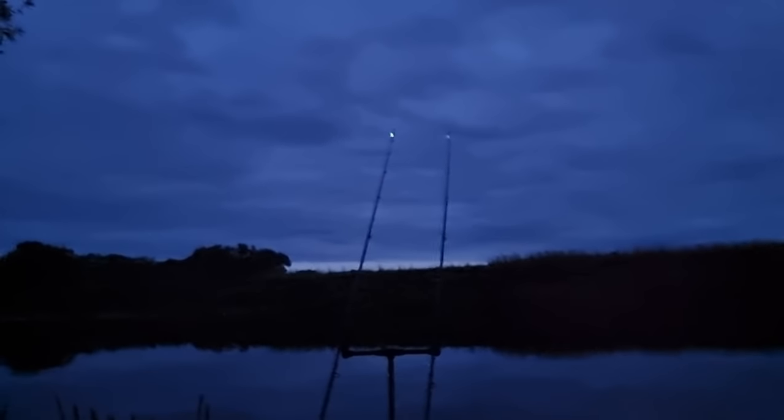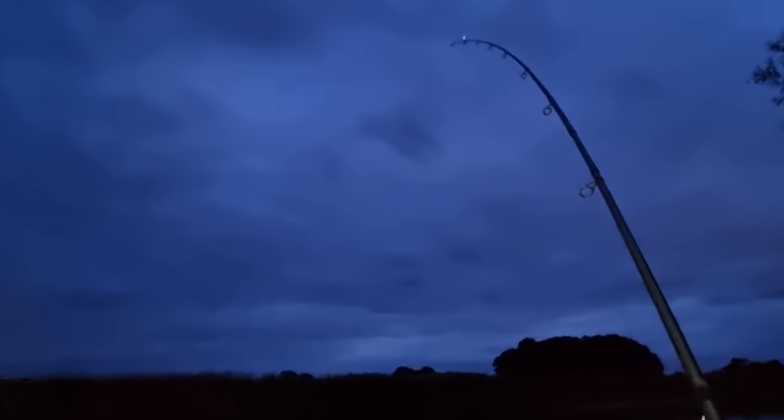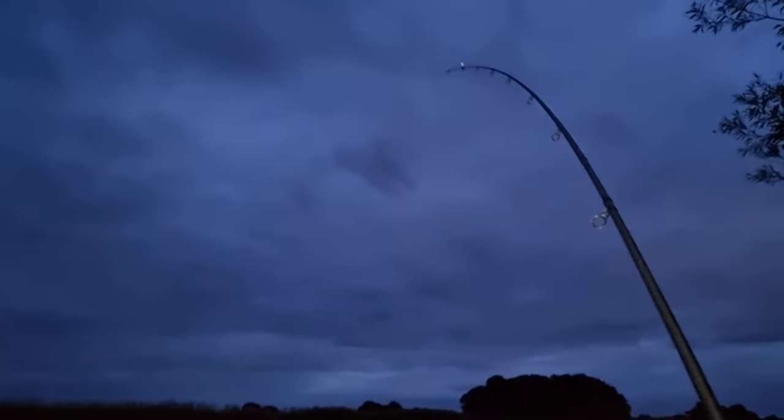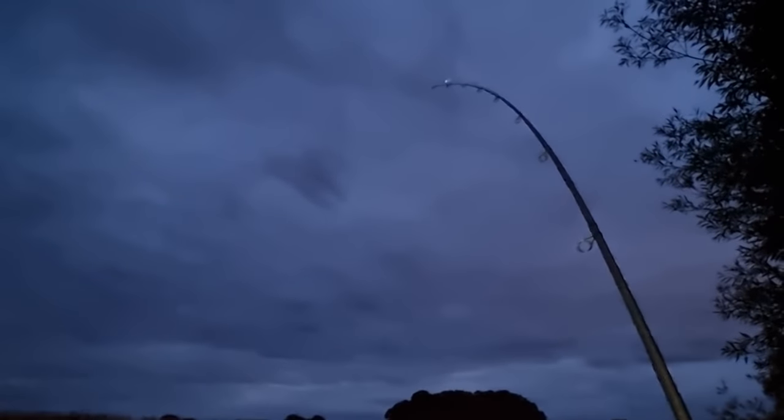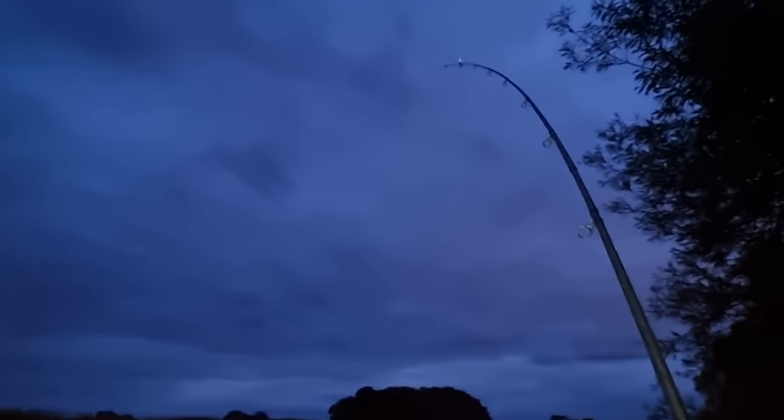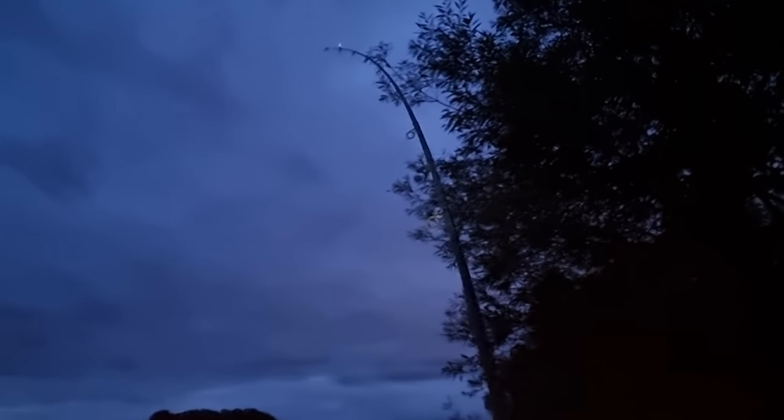It's when they get you, isn't it? So no sooner had I said that piece about the bats, the far bank rod just bounced a couple of times. At first I thought it was the bats, but then it just stayed. And I don't know whether it's a barbel or not, but we've definitely got a fish on the other end.